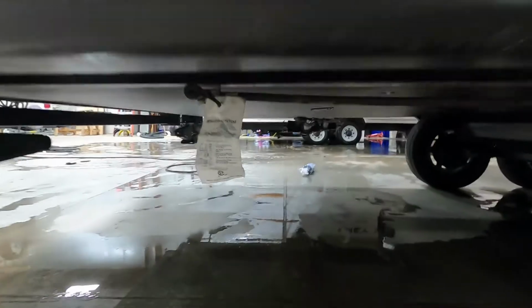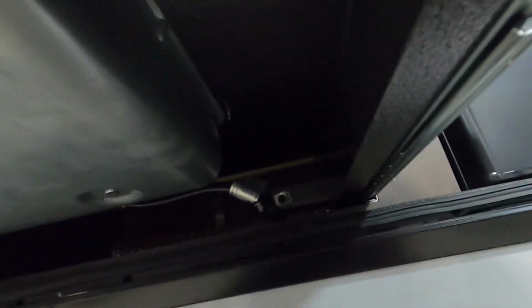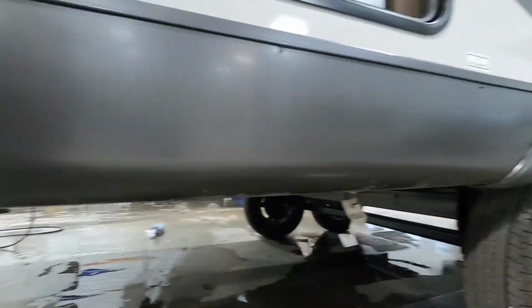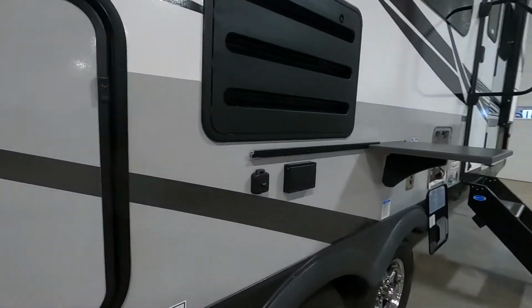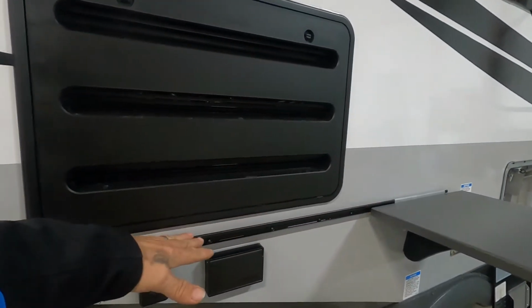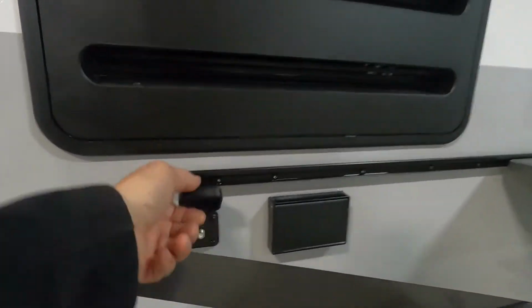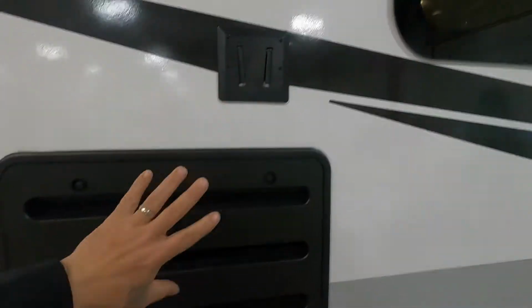Got a couple LP connects underneath here. One there and there. One for your outdoor grill. Simply connect there. Pull your hose down, connect it here, and then there's an extra one if you want to set up over here. Because on the inside, you also have another table that holds another griddle out here. Cable and 110 if you want to hook a TV up out here.